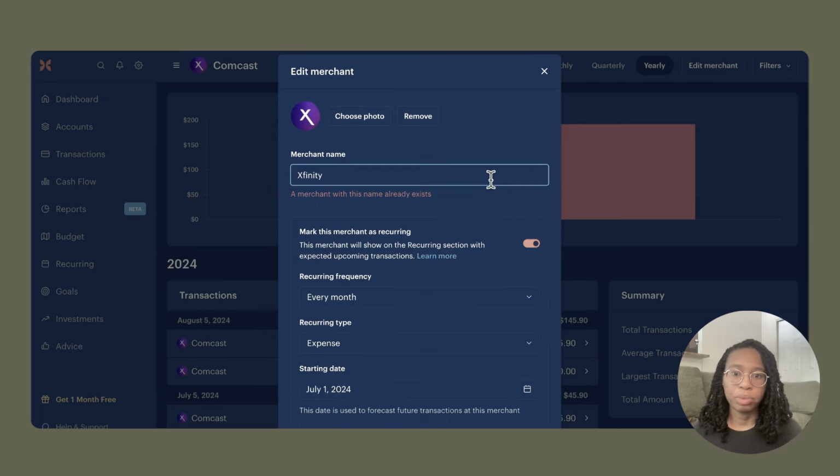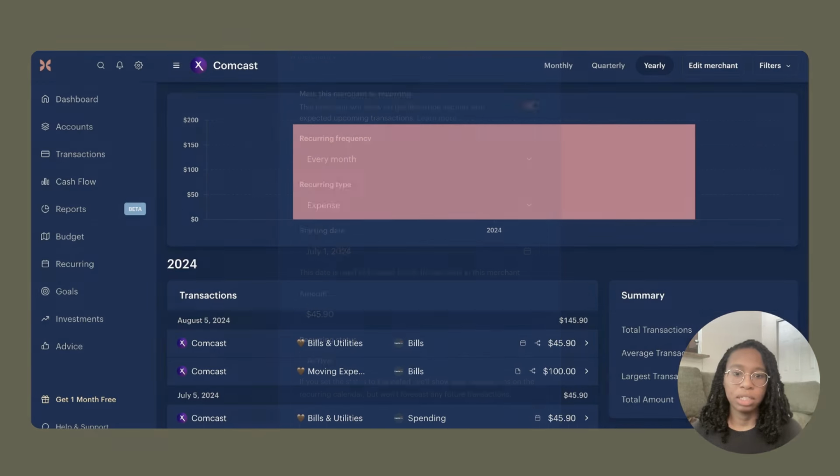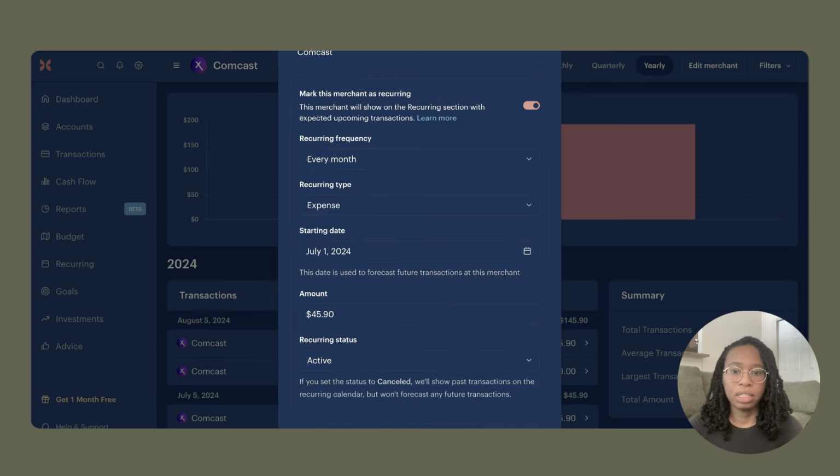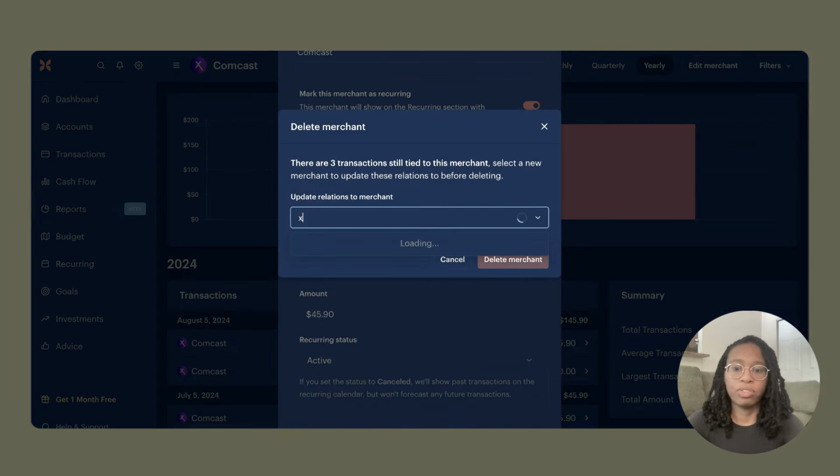A merchant with this name already exists. Okay, so let's just merge them then. So we're gonna edit this merchant, delete, and move everything over to Xfinity. There we go.